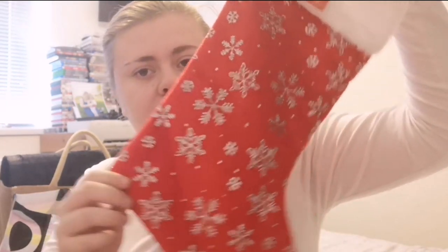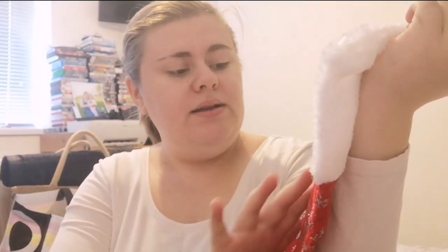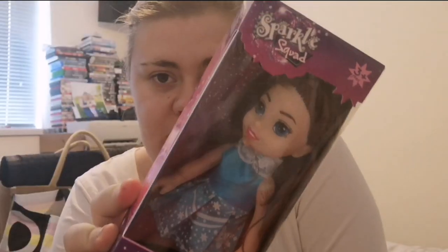So Gabriella needed a new stocking, so we've bought this red one with glitter on. The glitter does come off, so do be careful with that, but it's just a decent size stocking to put stuff in. Then as a stocking stuffer, we've bought this little doll.